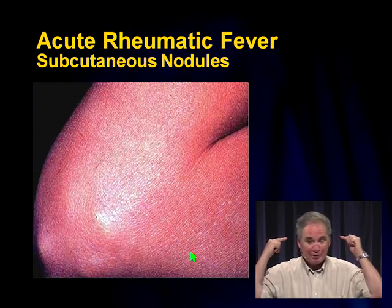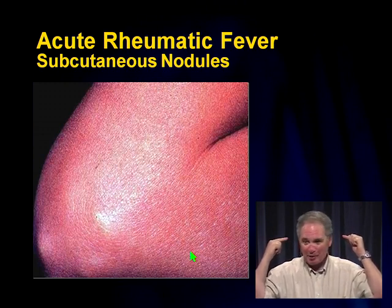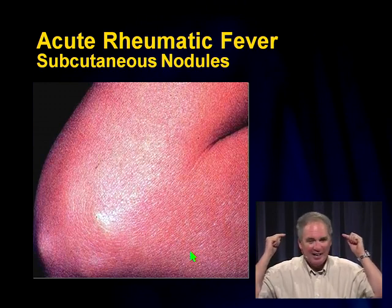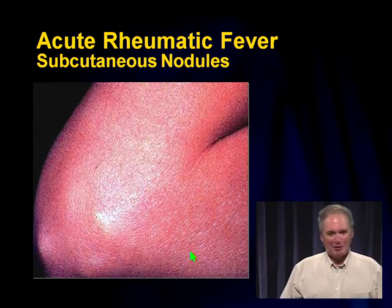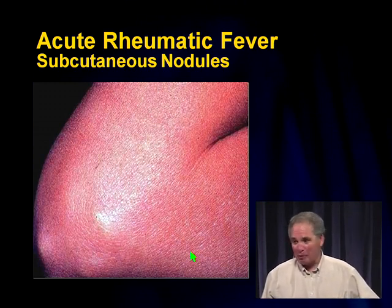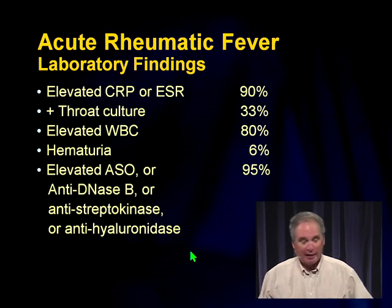Okay? I thought I was a resident. I thought I did a really good exam on a kid with rheumatic fever, and the kid goes, "Doc, come back here. What's these bumps?" So on rounds, I said, "I detected subcutaneous nodules." Oh, my God. One of my hero moments, one of my few hero moments, okay? Subcutaneous nodules.